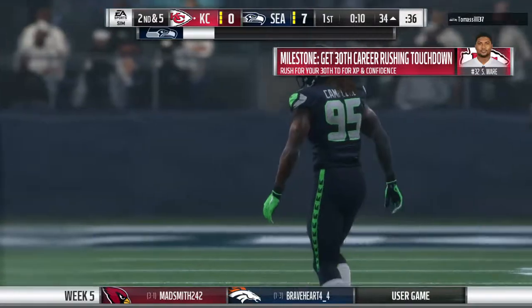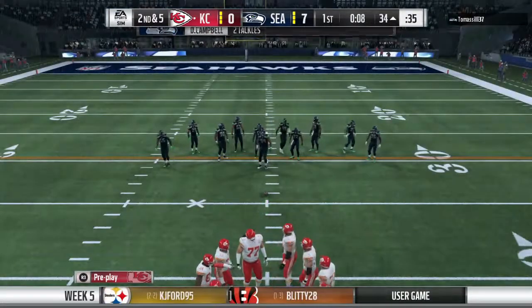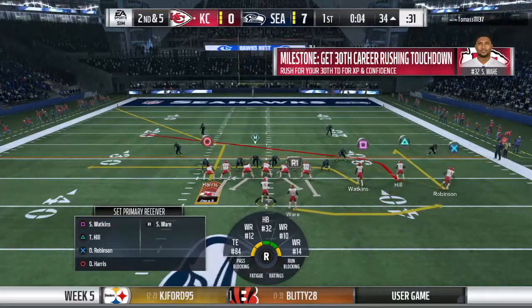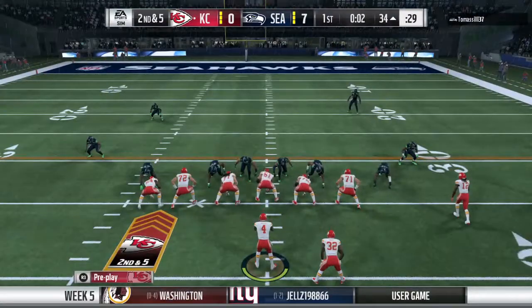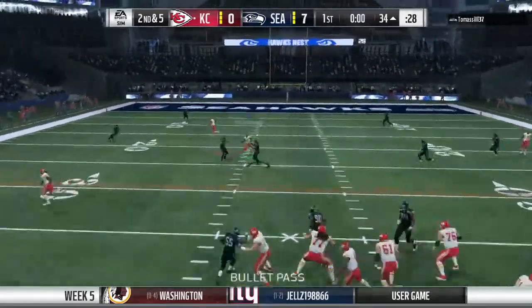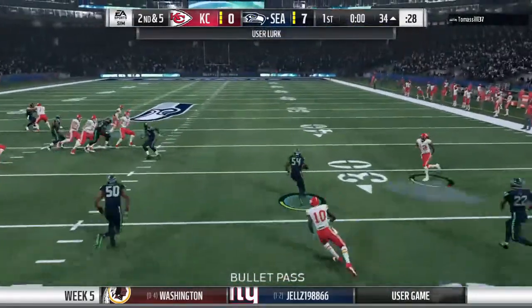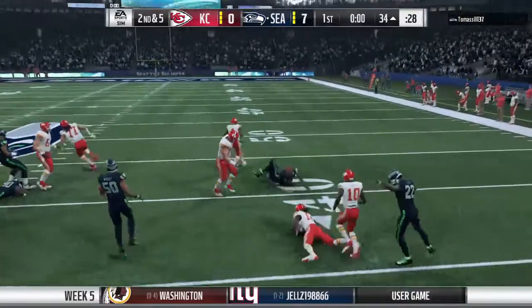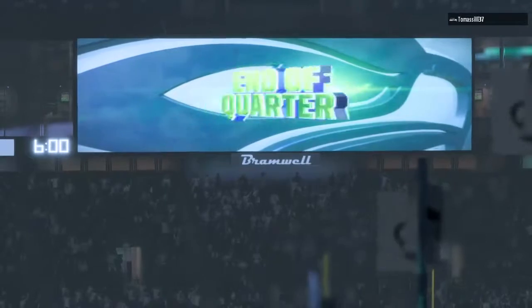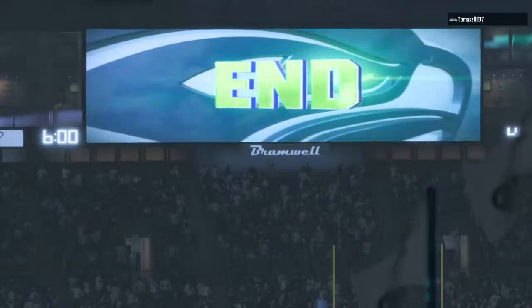It's really simple to say that they know their identity, that they are a passing team. But one of the reasons that they're so successful, they know how to mix in the run and make sure that they keep the defense off balance and not able to just simply say, let's go get the quarterback and disrupt things. He rifles one that's intercepted. Picked off at the 24. And he will be brought down, but he's got the interception on a final play of this first quarter.